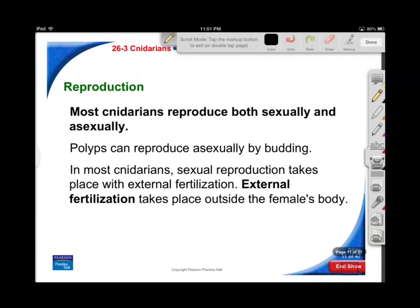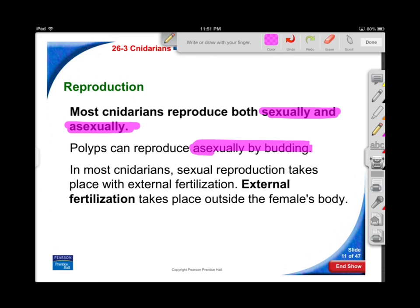For reproduction, it's not a surprise to see that they reproduce both sexually and asexually. The polyp, which is our little friend we were just looking at, can reproduce asexually, and a trick likely learned from the sponges: just produce a bud, which is just a cloned growth off the side of yourself, and release it.